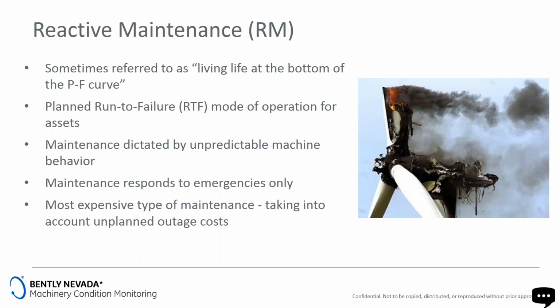Reactive maintenance is sometimes referred to as living life at the bottom of the P-F curve. P is the potential failure, and F is the functional failure of the asset. I have a slide in the next few slides where we talk a little bit about that. It's planned run to failure. In other words, I'm going to run this asset until it fails. Maintenance is dictated by unpredictable machine behavior. You're responding to emergencies only. You're not doing any preventive or predictive type of maintenance.